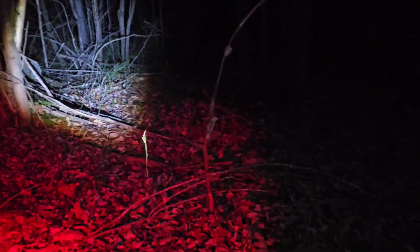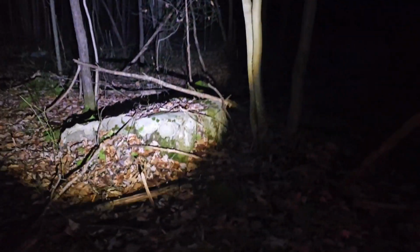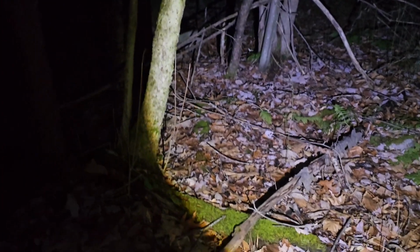All right, let's go. Yeah, work our way over here. I want to come down a little bit before crossing over. So I'm looking in the ground. I'm seeing some oddly shaped impressions here. Yeah, right there. I'm looking at this here.